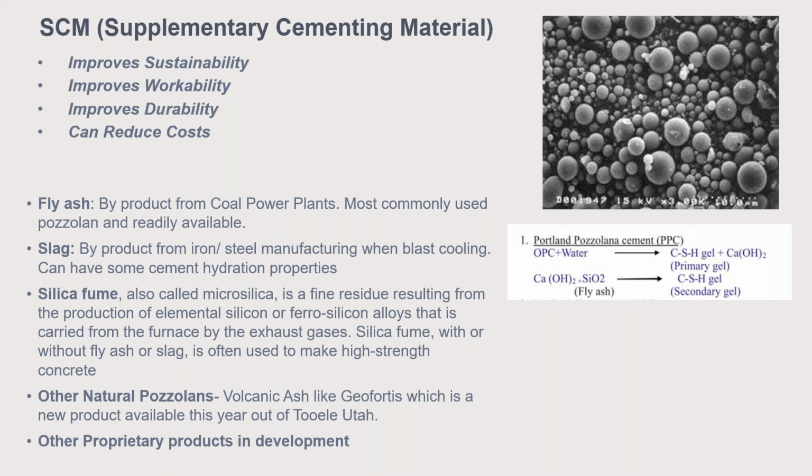These supplemental materials can improve workability, can improve durability. Most of the time they're a lot finer, and they can fill in these cracks and make your concrete more dense. And most of the time, these supplemental materials are cheaper than cement. So it's huge. So why don't I just use these products and get rid of all the cement? Well, you gotta have some cement.